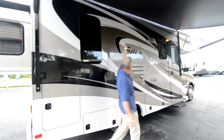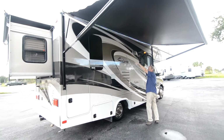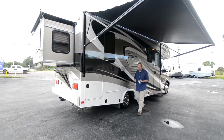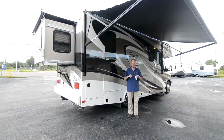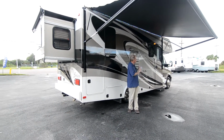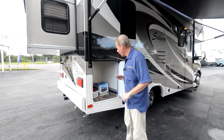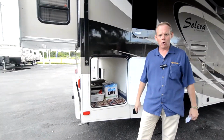Also we have a power electric awning on this with LED strip lighting underneath of it. That is really nice. It throws off quite a bit of light. It gives you a nice bit of low-level light at night. It's not just to look pretty, it does give you some usable light. Got a really large pass-through storage bay that goes all the way through.